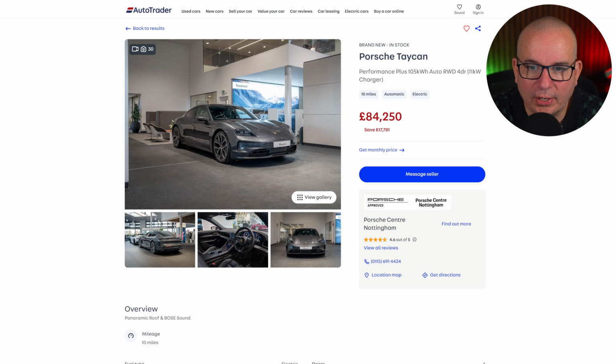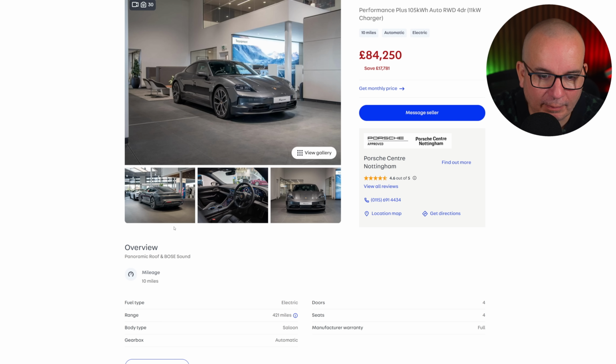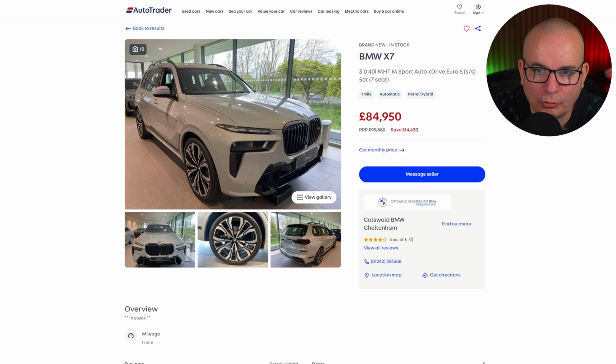Then we've got the Porsche Taycan. Now, this one's had some big savings for quite a long time, and you can still save almost 18 grand off one. 84,250 quid gets you in the Taycan with panoramic roof and the Bose sound. 421 miles of range in that one. It's the Performance Plus rear wheel drive.